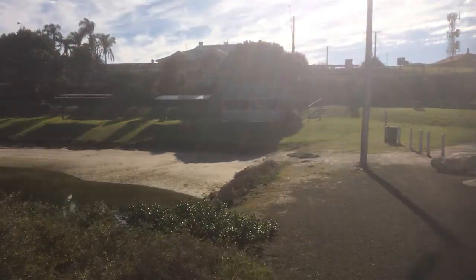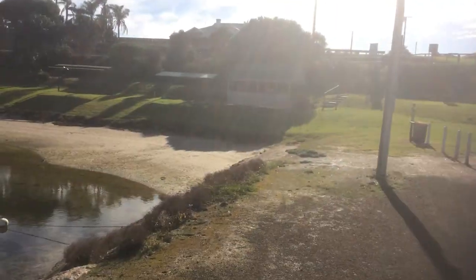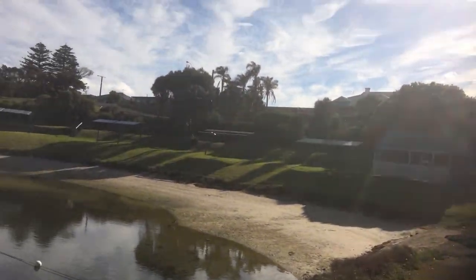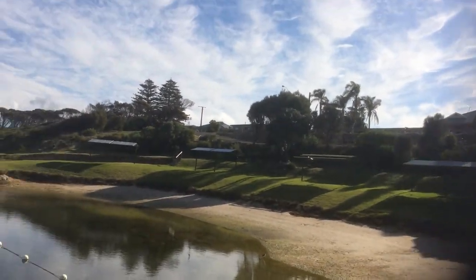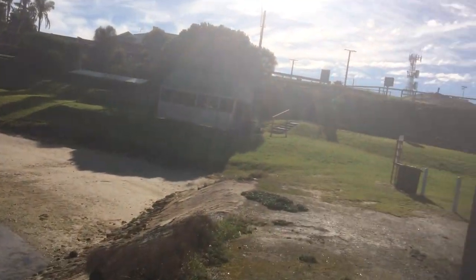Oh, there's a dog over there, look at that. Bit of a dog, running around. He's just about to do his bit. No, I don't know what he's doing. I don't know what type of dog that is. He was about to do his documentary, and the barb went through him, and it was not good.